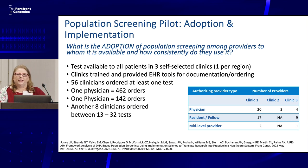So at Geisinger, we have one of our population screening pilots, and we did an analysis led by Lainey Jones using the RE-AIM framework. And these are just our numbers of the doctors in primary care who ordered the test that was made available to them, ostensibly to be ordered on everyone in a primary care visit. This is the breakdown of who ordered it. And while we have our high adopters and our medium adopters, and then we had a bunch who just ordered one test, and I don't have that number up there.